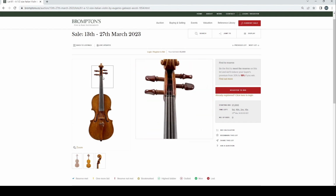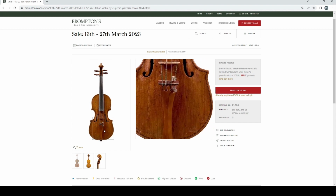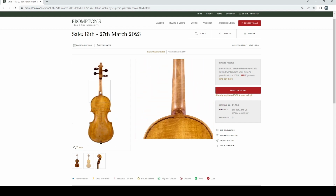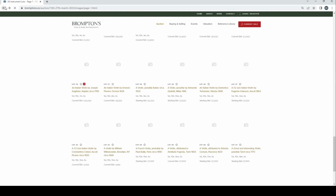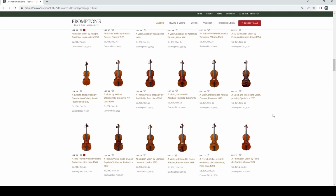This is a really nice looking violin for a child size, for a half-size violin. I think that's really quite pretty. I like this a lot actually. It's a really nice looking violin in my opinion. Don't often see nice half sizes, so it's good to look at.